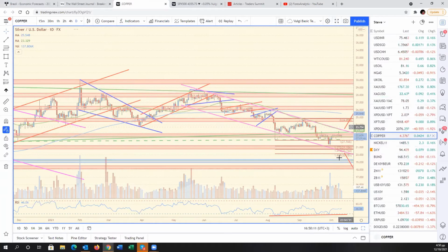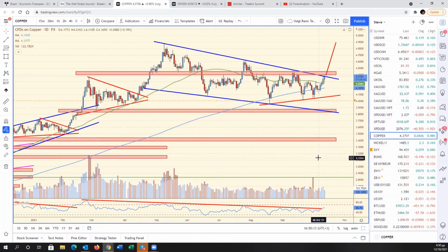Now, I talked yesterday about copper testing resistance. It pulled back from resistance to close the day, but guess what? Once again, we're pushing the resistance trend line here. Let's see if for the second consecutive day we can get rejected from the same area.